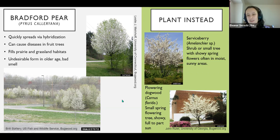It can actually be a vector of disease to our fruit trees, which here in Southwest Michigan especially can be a significant problem. And it fills in these prairie and grassland habitats that we want to keep more open for our pollinators and for some of our bird species. And lastly, it smells terrible. I don't know if you've ever smelled Bradford pear when it is in full bloom, but it is very unpleasant.